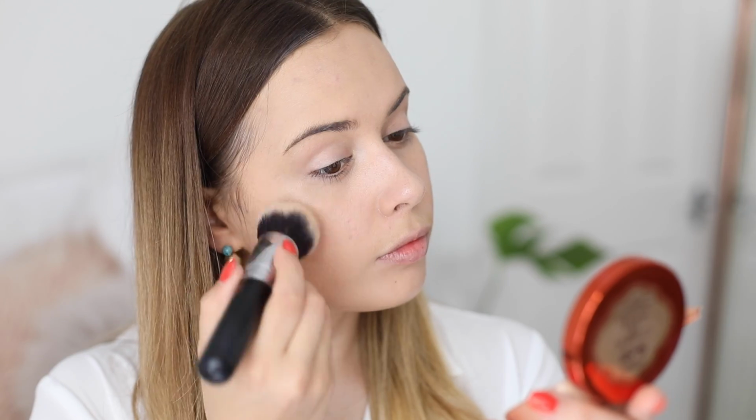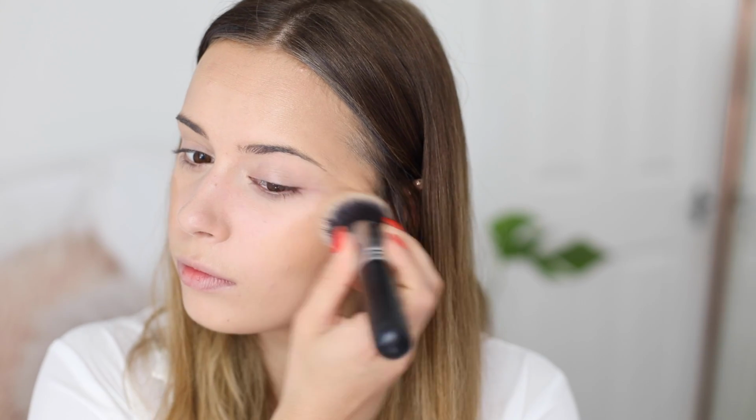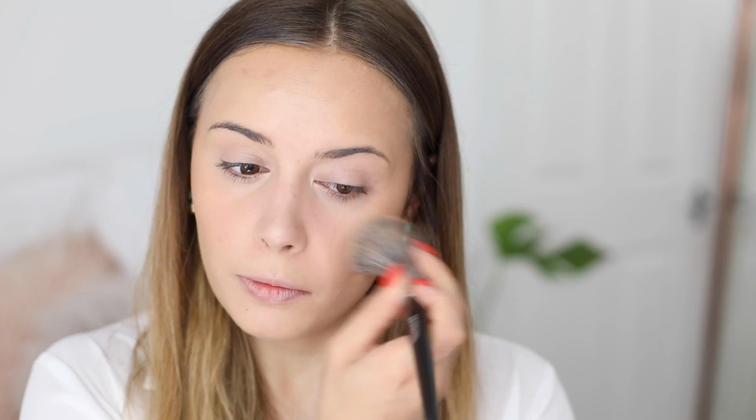And then I've also got the L'Oreal Glam Bronze. I absolutely love this stuff. Every time I use this, I'm like, why do I not use this more regularly? Because it gives the most beautiful, natural tanned look to my skin.